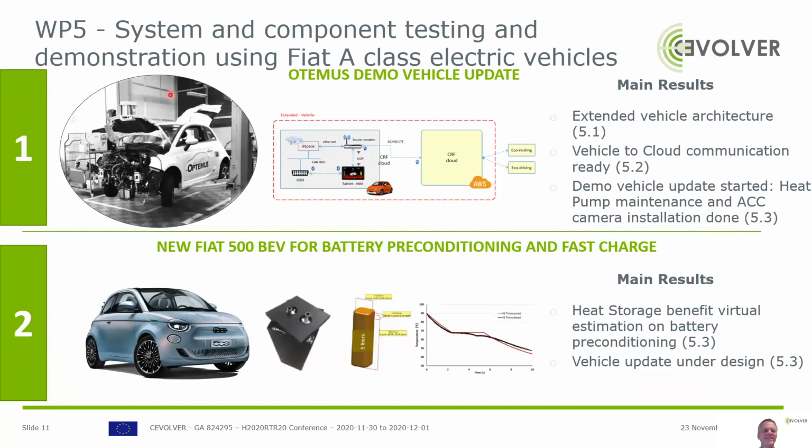On the Seevolver Optimus vehicle, the extended vehicle architecture and the cloud connection are ready. The demo vehicle upgrade has started with maintaining the heat pump and installing the camera for advanced cruise control. And for the new 500 battery electric vehicle, the effect of the heat storage has been evaluated by simulation and is proven by measurements, and now the vehicle upgrade is under design.